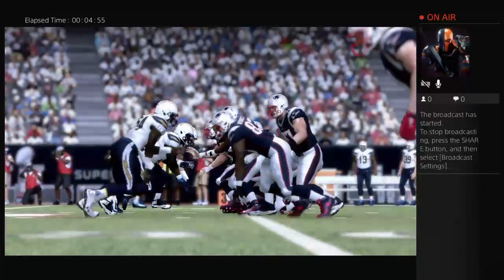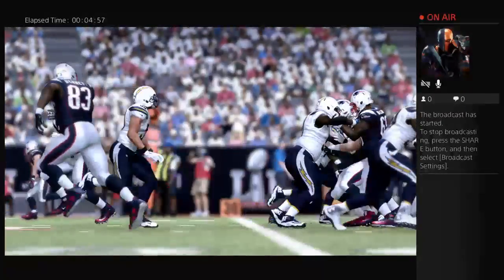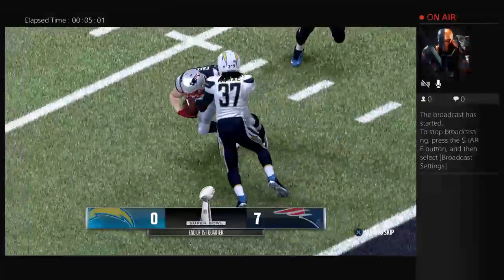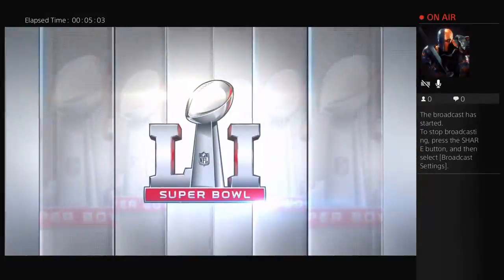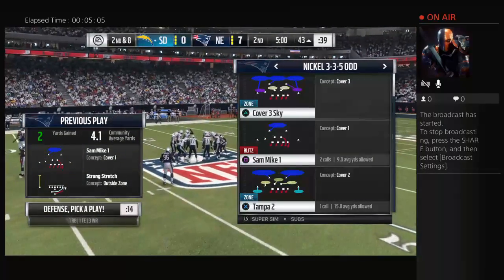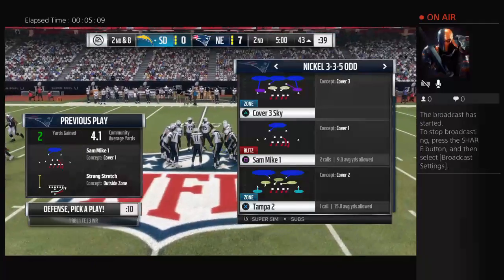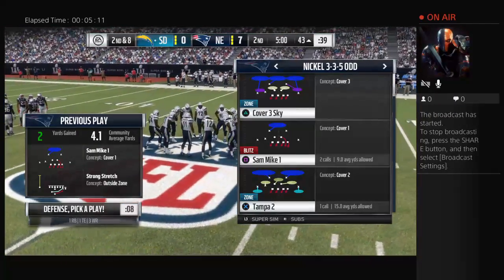So 1 quarter down here in Super Bowl 51. 7-0 is our score. You are watching the NFL on Back now to begin the second quarter with Charles Davis, Brandon Gaudin. It's the Chargers here with a football. They've got a 2nd down and 8 to start things out.